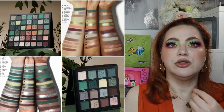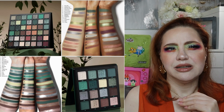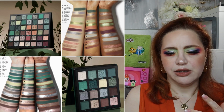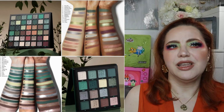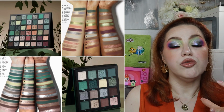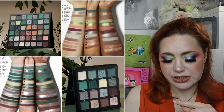Will I purchase that? No, I don't feel like this is something I'm loving, just saying, because again there are a ton of cool tone greens, which are not my favorite. I do enjoy more of a warm tone neutral green, so for me that is a skip. Now I do have the 16 pan.